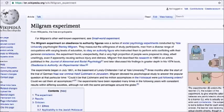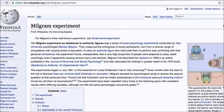In the first half of the 20th century, a number of pretty clearly unethical human subjects experiments took place. Many of them were conducted by scientists working for the Axis powers during World War II, but famously many were also conducted right here in our own backyard here in the United States.